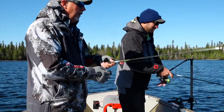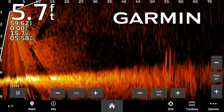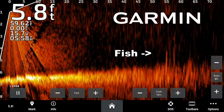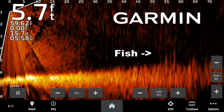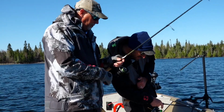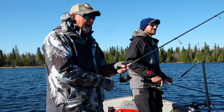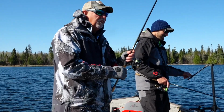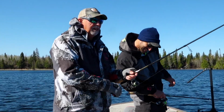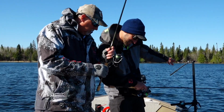Try and cast right on top of one of these fish here. Oh, look at that. There's a pile of them there. Yes, there is. Right back this way. You should be right about in them, aren't you? I'm hoping. About 60 feet or so. I had unfortunately made my cast before they appeared on the live screen. Looks like they're moving.